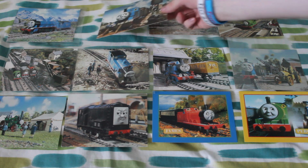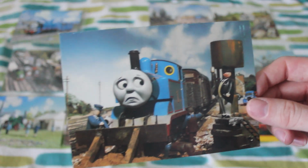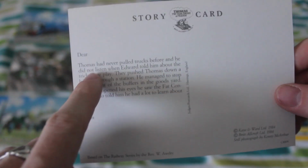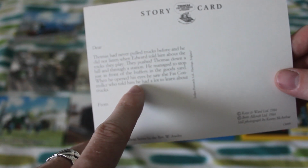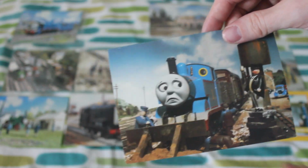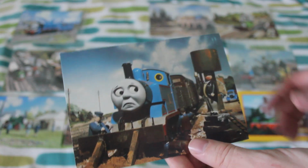The next one I've got is of Thomas in the episode Thomas and the Trucks. And Thomas and the Trucks is one of my favourite episodes, stories. And again, if you look on the back, it tells you about the fact that it's Thomas's first time that he pulls the trucks. And it tells you the story of Thomas and the Trucks. And I do really like that photo of Thomas there with the back controller. Like I said, it's one of my favourite stories.